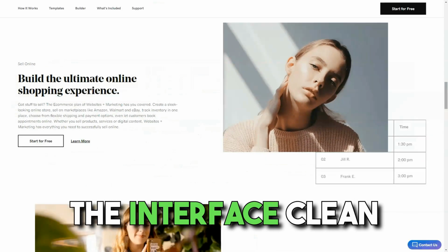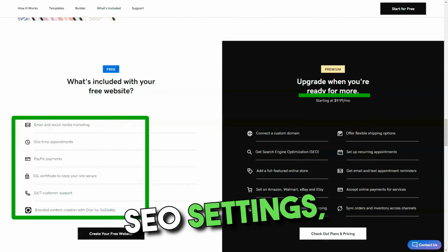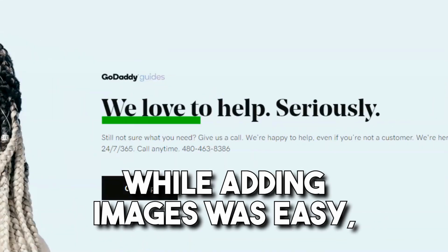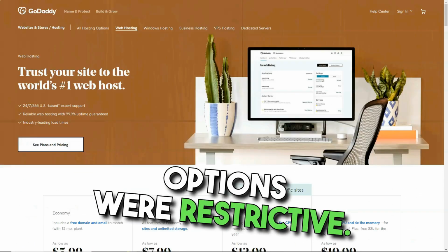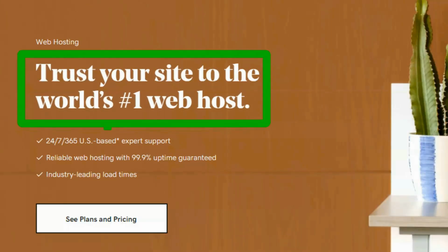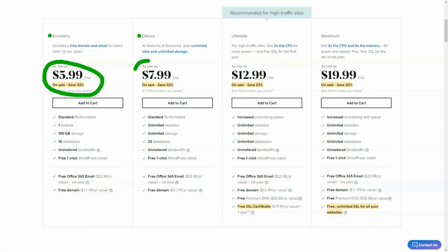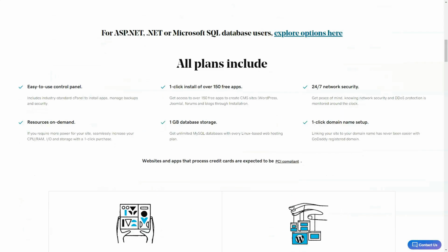The interface, clean and intuitive. Social media integration, SEO settings, and more were just a click away. But here's where I hit a snag. While adding images was easy, their placement and editing options were restrictive. I longed for more flexibility, especially when it came to mobile customization. On the bright side, the mobile version of my site looked sleek without any extra effort on my part.